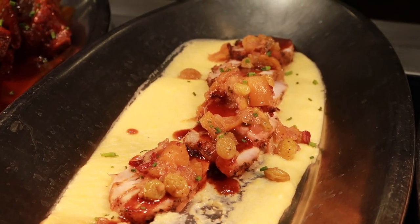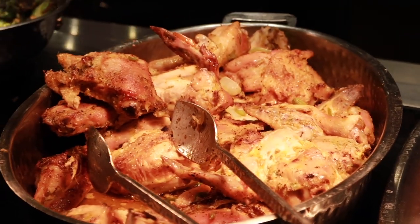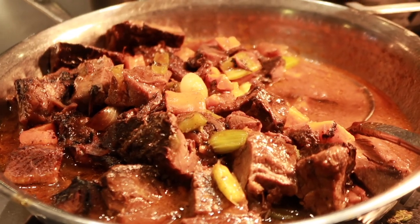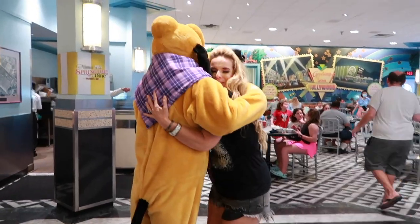Salmon, beurre blanc, pork belly that melts in your mouth. Absolutely one of the greatest dining experiences and character dining, which usually never go hand in hand. But here at LBV TV, we love showing you the tips and tricks and those hidden gems that, again, most people don't know about. This has all been done up and new for this year, and they really went all out on the menu.